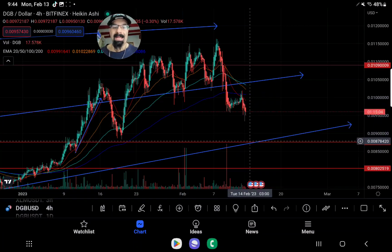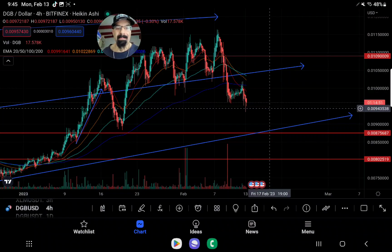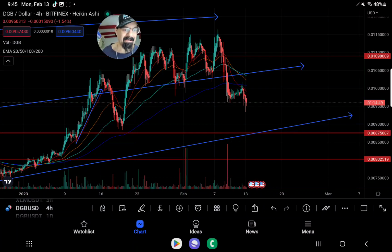So anyhow, we're looking at DGB, and it's showing us confluence here at 0.0087 to see if we can hold this uptrend. It was in an ascending pattern, but now it's obviously showing a topping reversal, and we're getting rejected at the 200-day and pushing down. So the logic would say here 0.00875 would be where we push down next.